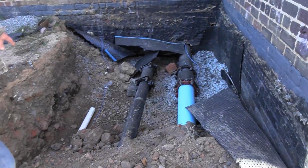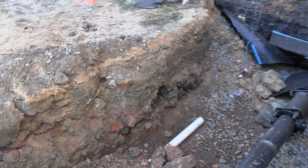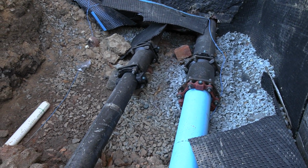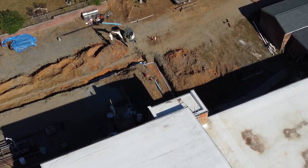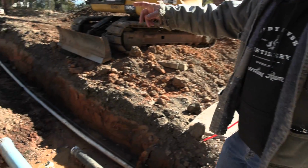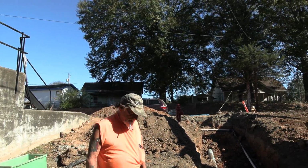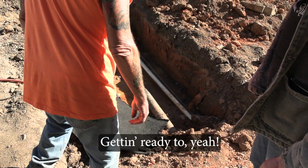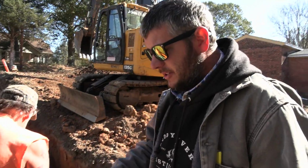So you can see the 2-inch domestic, the 4-inch FDC, and the 6-inch fire line where they come through the building on this side. Arturo's gonna mortar around that and we'll waterproof it really good. Dave here is backfilling all this stuff. So you're putting all the dirt back now? Cool. And then we're running to the street.